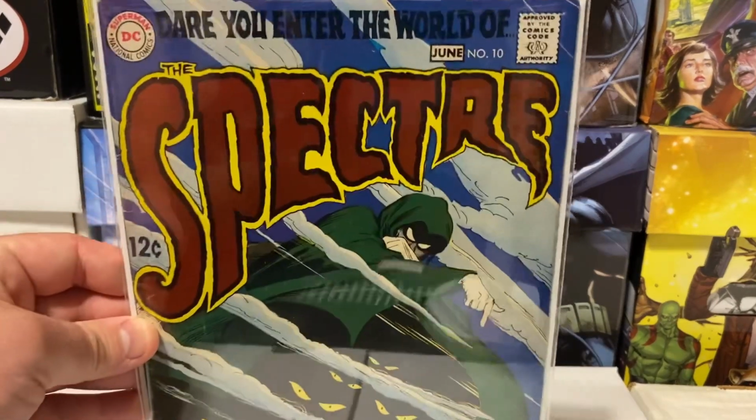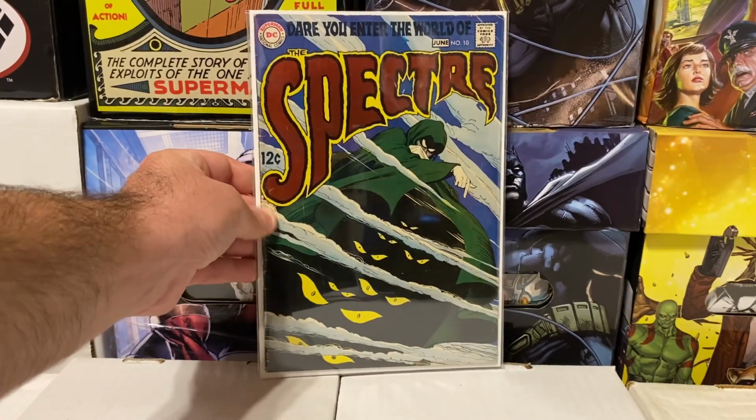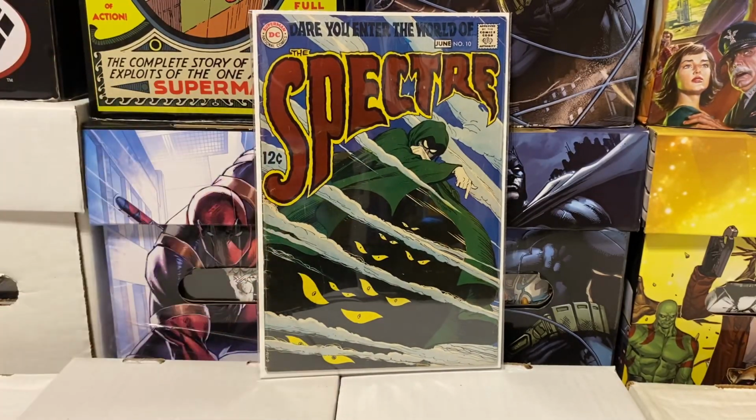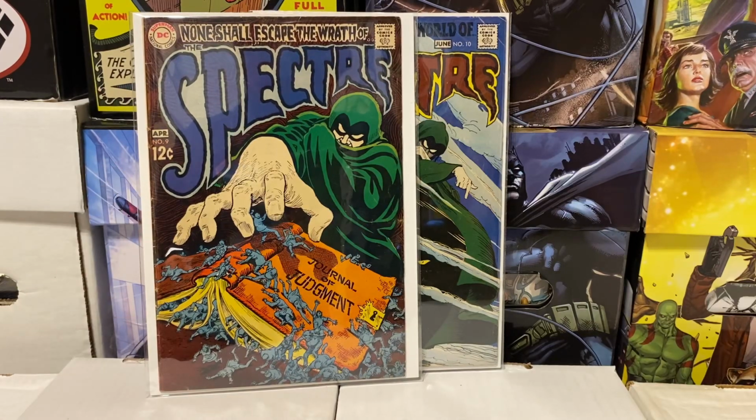All right, so I was wrong. There's more than 7 or 8 issues, but it's not a very long run. I just can't remember off the top of my head. But still, really, really cool book. I think I got some pretty incredible deals. Really happy about these Spectre books. I'm really excited about everything. Some amazing dollar bin finds. The prices were really good.